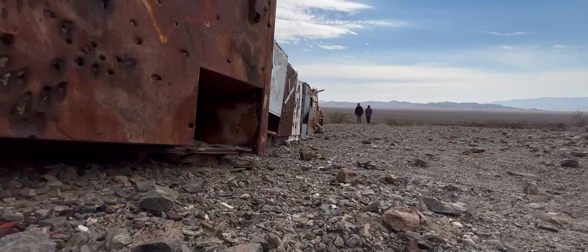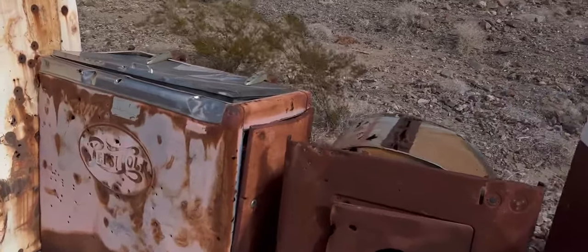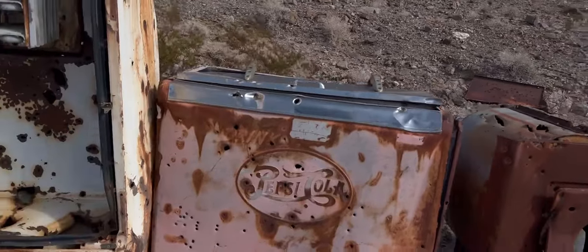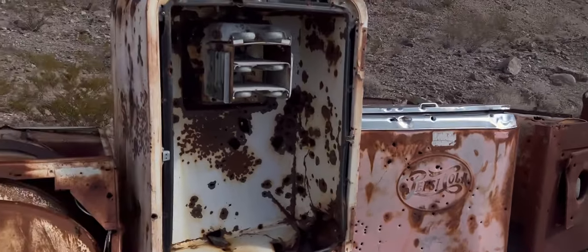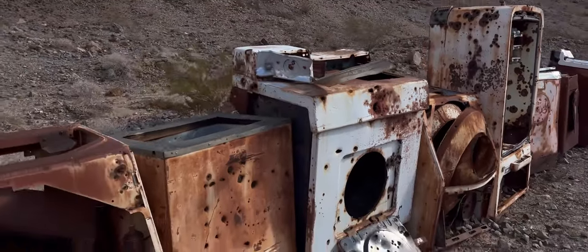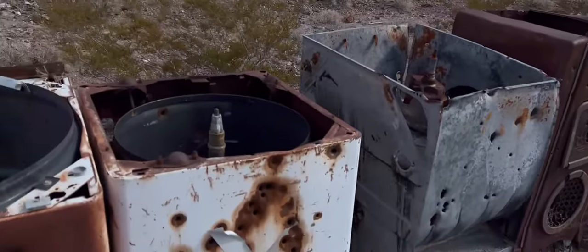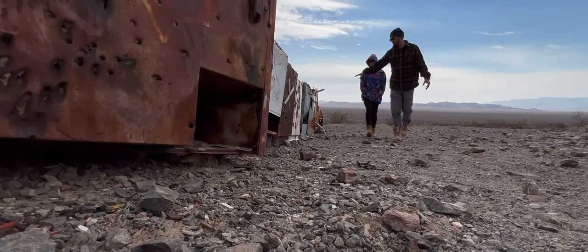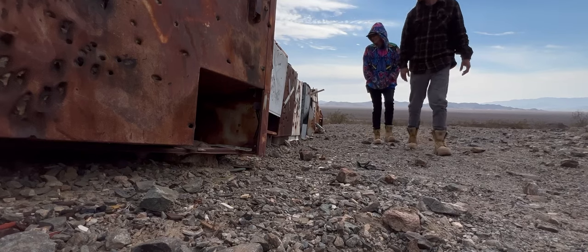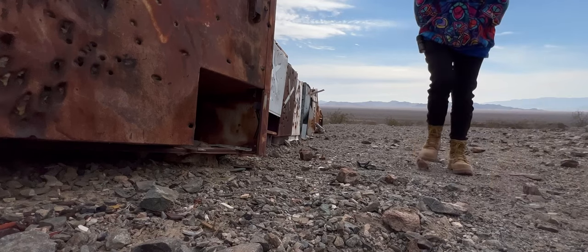Oh, the wind's picked up. Big time. The old sink, the washer machine. This is really cool. Pepsi Cola, yeah. Old fridge. Home to a rat now. Regular fridge. It's like a serval or something. I just love my favorite word, the patina that is left on this from the desert. All these old wash machines. No, it's a shame people have shot them up. Yeah.